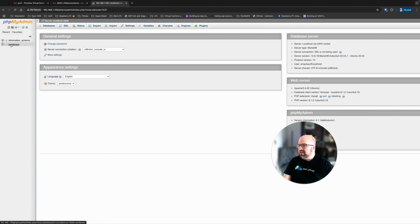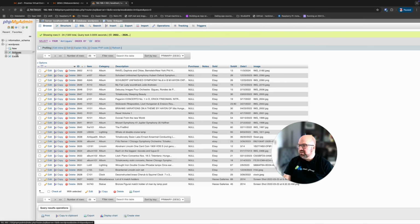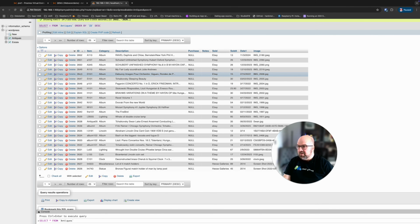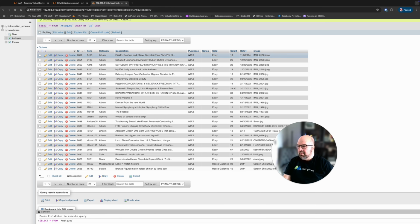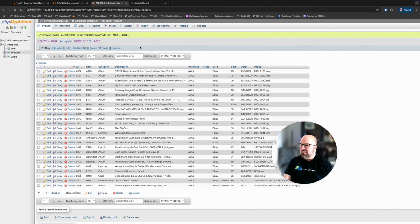And if I click on the WordPress that I created, these are the two tables, antiques and estates. So these are all the different entries. You can see that we have item numbers, categories, descriptions, the amount it was sold for, the date. So that's just what the database does, it maintains all of your entries that you put in here. The cool thing also is you can export this.